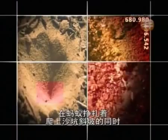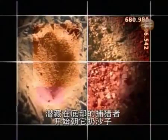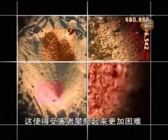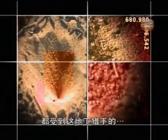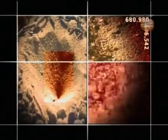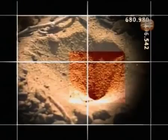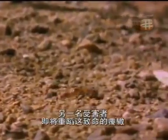As the ant struggles to climb the sides of the pit, the predator lurking below begins to throw sand at it with surprising precision, making the victim's climb even more difficult. Any attempt the ant makes to escape is prevented by the relentless efforts of this underground hunter. Another victim is about to make the same fatal mistake.